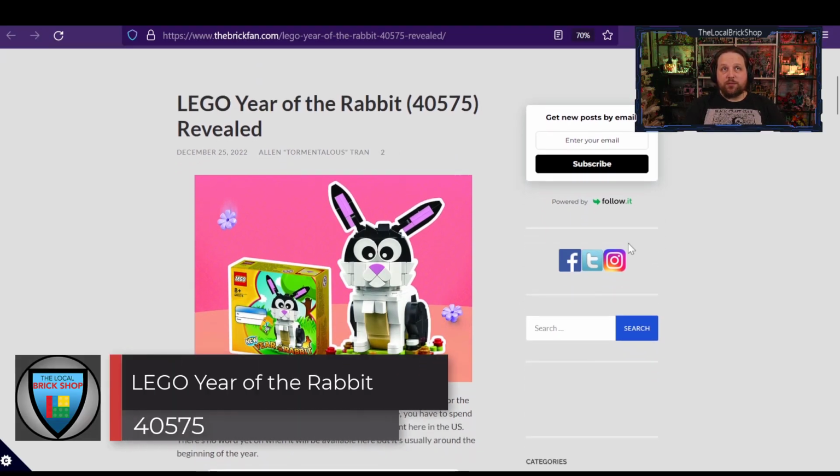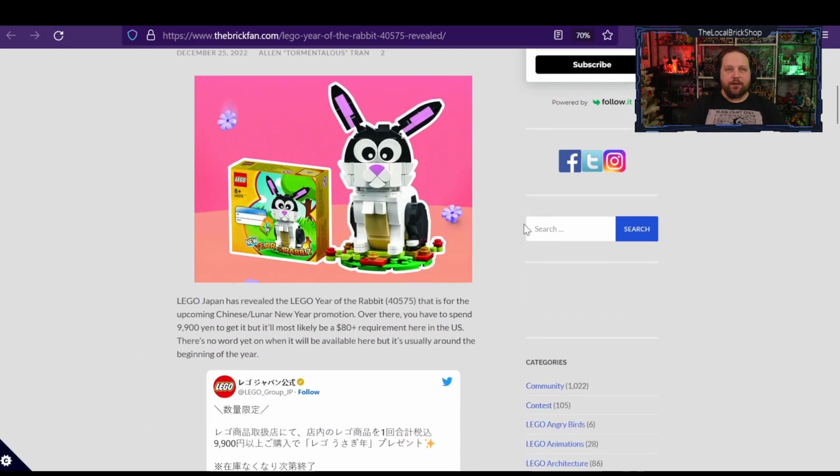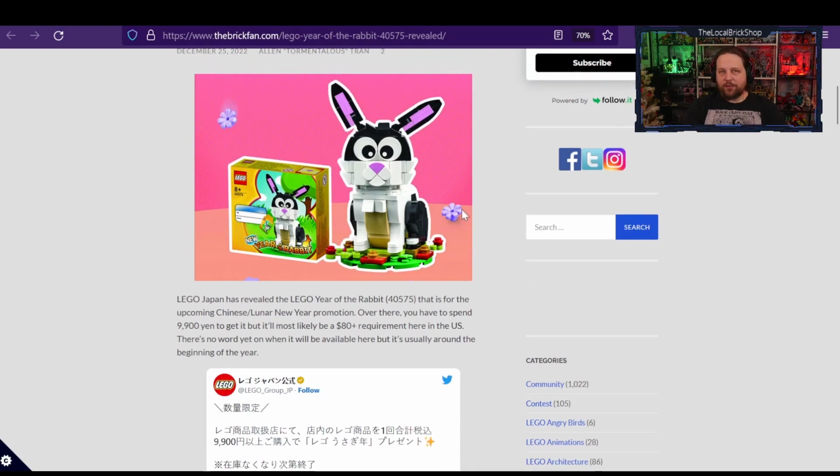Continuing with the gift with purchases, we also have the Year of the Rabbit has been revealed. This one will be available for an $80 purchase or more, probably 110-ish Canadian is my guess. And this one will be available in the first couple of weeks of January. We've been getting one of these every January for the last, I don't know how many years now. So if you have been collecting them so far, this is the new one to add to your collection.